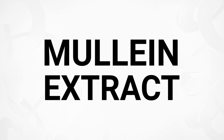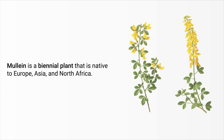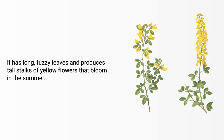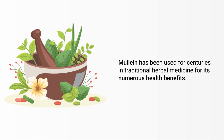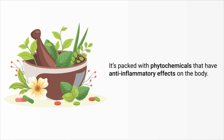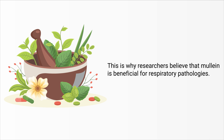Number 5. Mullein Extract. Mullein is a biennial plant that is native to Europe, Asia, and North Africa. It has long, fuzzy leaves and produces tall stalks of yellow flowers that bloom in the summer. Mullein has been used for centuries in traditional herbal medicine for its numerous health benefits. It's packed with phytochemicals that have anti-inflammatory effects on the body. This is why researchers believe mullein is beneficial for respiratory pathologies.